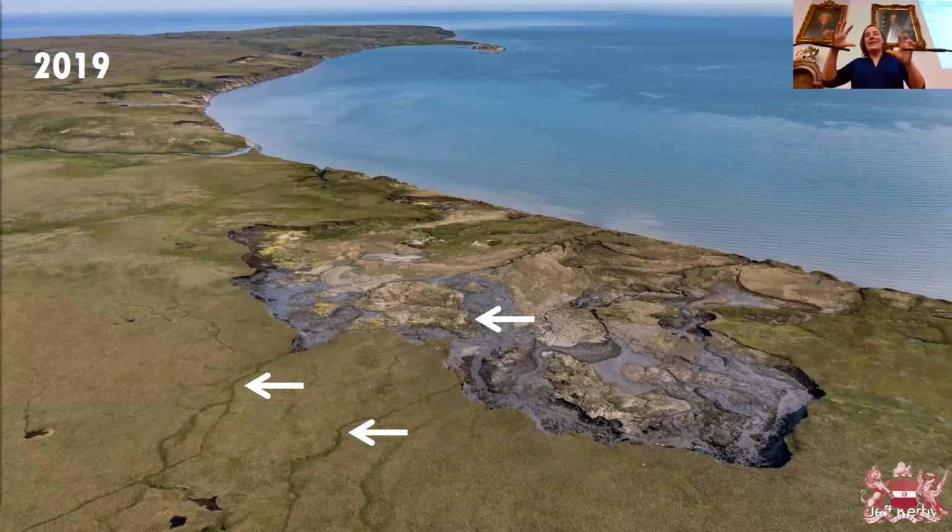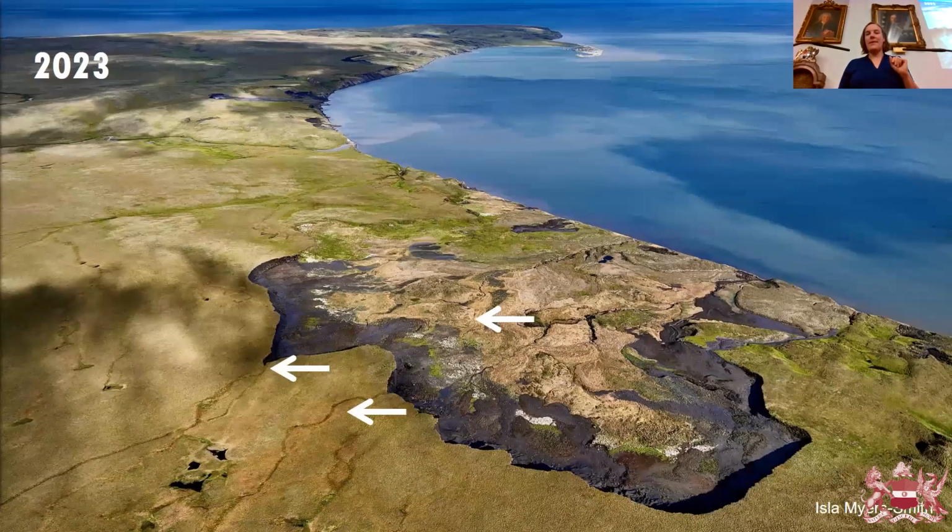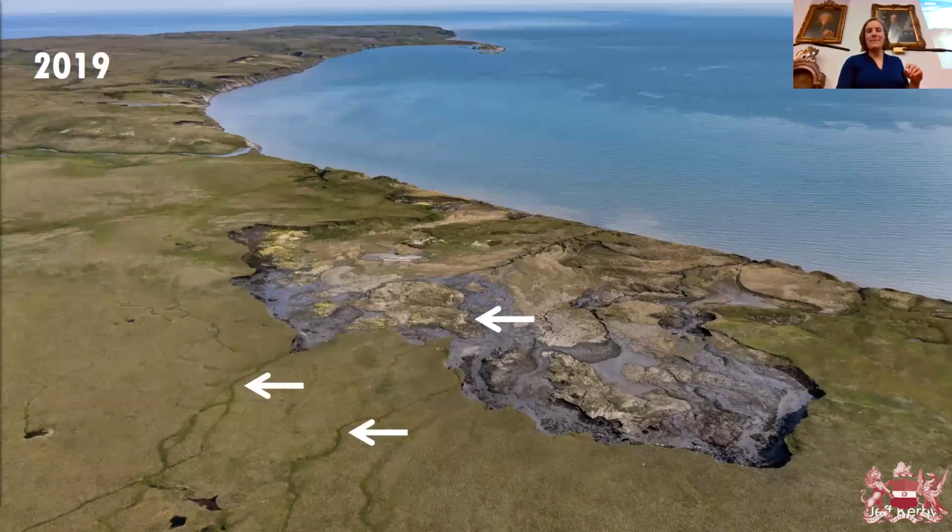And the angle is going to shift slightly, so you need to have the arrows there to orient yourself. So this is 2019. And then that's 2023. I don't know if you can spot the differences there. Maybe we'll run through it one more time.